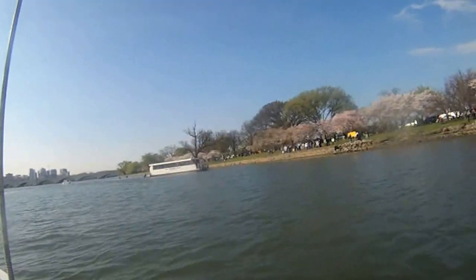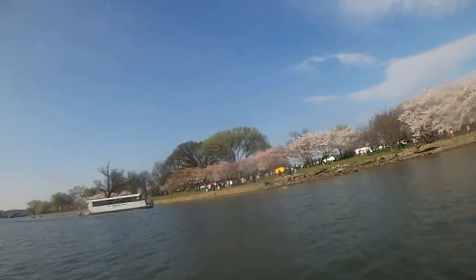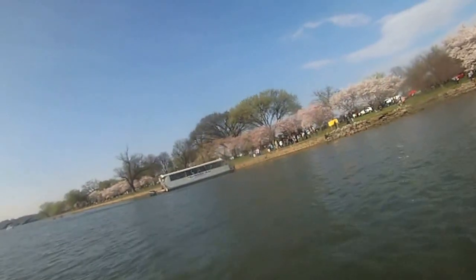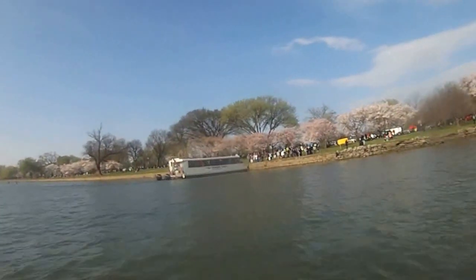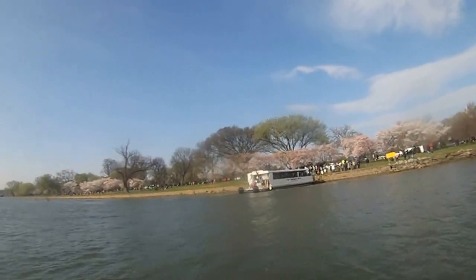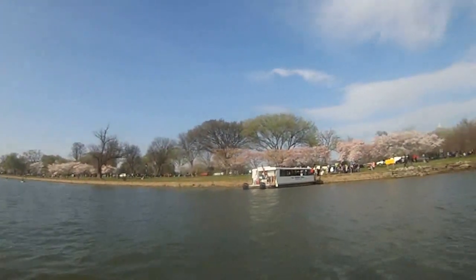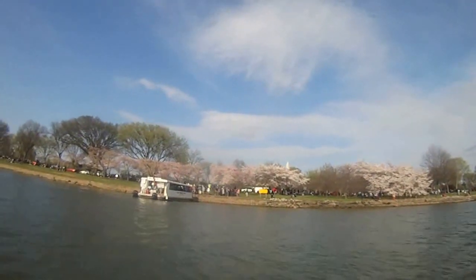The DC water taxi is actually going to that dock to leave the passengers off and also pick up passengers. So next time you come to DC to see the cherry blossom, your best way to do this is to get onto the DC water taxi. As you can see, it's right along the Potomac River, Ohio Drive. Beautiful cherry blossom. You can see the Washington Monument way back there.